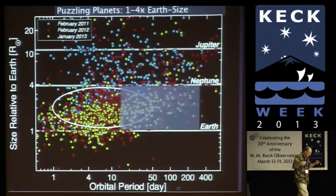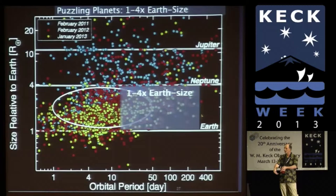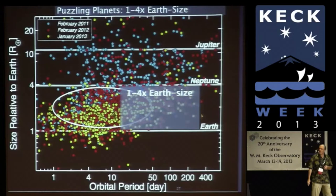In our own solar system, there are no planets at all between the size of the Earth and that of Neptune. There's nothing in between. Uranus and Neptune on one end, Venus and Earth at the other. The dominant planet being found by the Kepler telescope is a size domain unrepresented, not at all represented, by our own solar system.